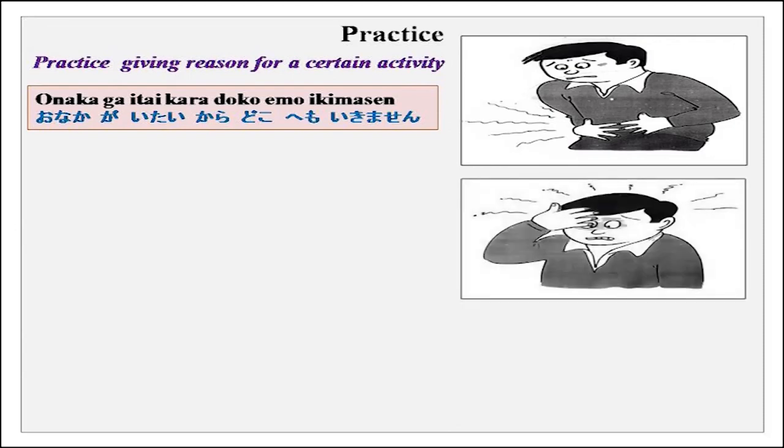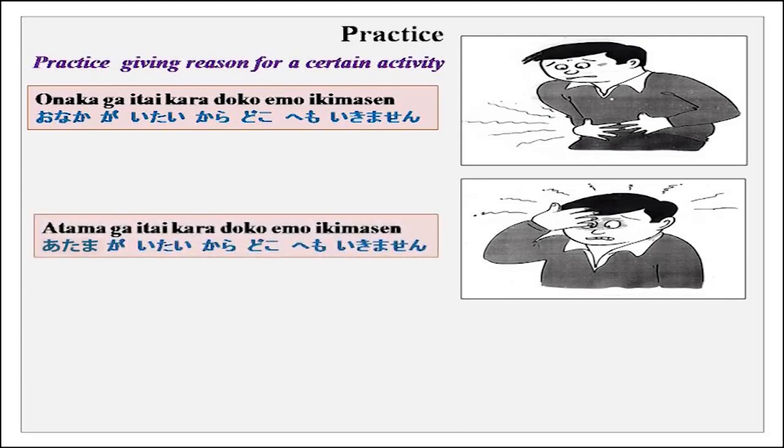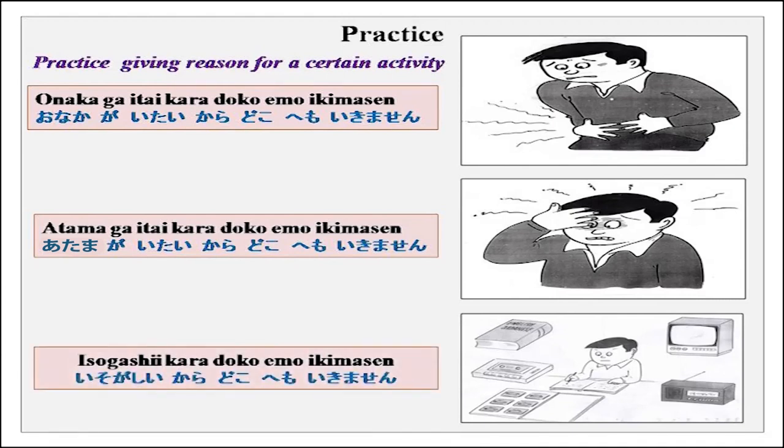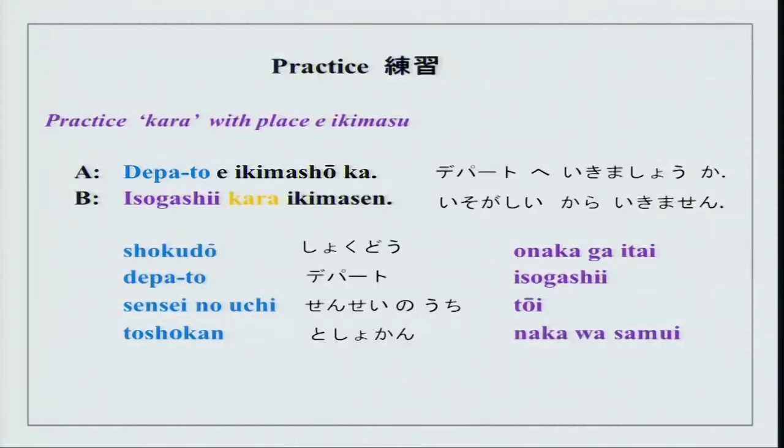So, well, let us see what the second picture says. Tanaka-san has a headache. So, what is for headache? I just told you in the previous slide. Atama ga itai. So, 頭が痛いからどこへも行きません。Then we have this third slide here, which has Mr. Tanaka. Tanaka-san working very hard in his office. So, what does he have to say? 忙しいからどこへも行きません。So, you can replace it like this and practice.